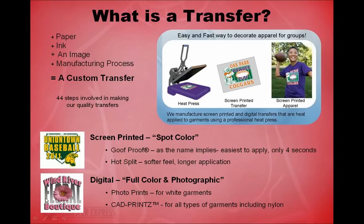So digital transfers are the emerging type of transfer that we've seen in the last couple of years here, getting a bigger and bigger foothold as time goes by. And digital transfers have come a long way as well. So the long and short of it, that is a transfer. Now, we could probably talk for another 20 minutes on this topic alone as far as what a transfer is, but that's the quick version. That's the quick answer to what a transfer is.